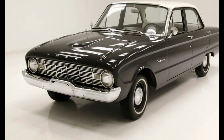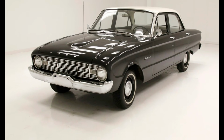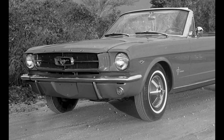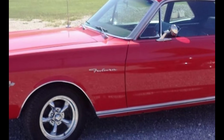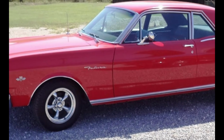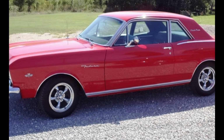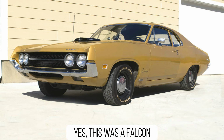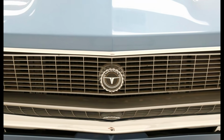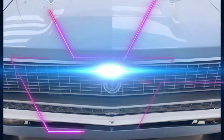Since 1960, the Falcon has been Ford's compact car and its main competitor to the Chevrolet Nova and Dodge Dart. When the Mustang came out in 1964, it killed the sales of the Falcon, and even though it was redesigned in 1966, it still couldn't meet the U.S. National Highway Traffic Safety Administration's safety standards that would go into effect on January 1, 1970. So Ford stopped making the Falcon in the middle of the 1970 model year and made the Maverick its compact car, giving the Nova and the Dart a new rival.